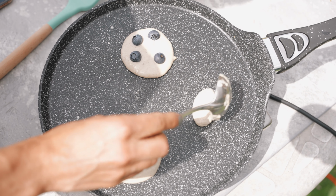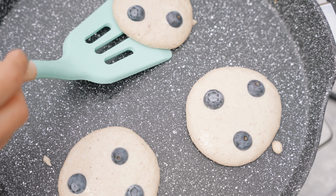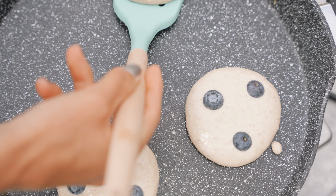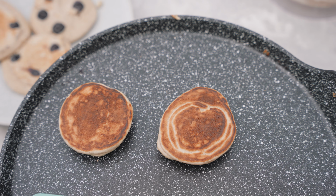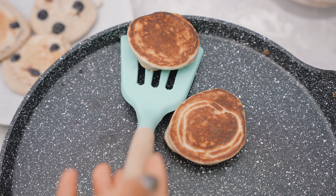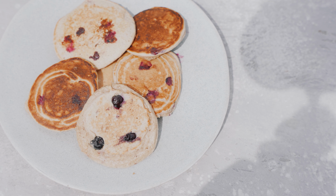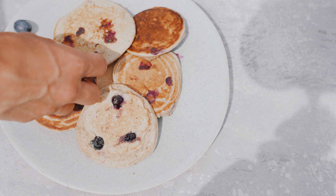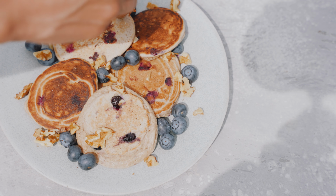Then you just want to wait for them to cook for a couple of minutes, and once they're crispy around the edges and a couple of bubbles start to form on the surface, go ahead and flip them and cook them for around 30 seconds more. And then after that, you can simply transfer them to a plate, and I would recommend serving as quickly as possible with basically any toppings of your choice.